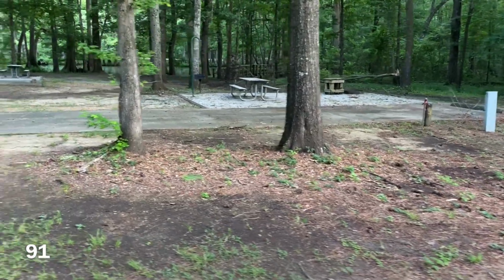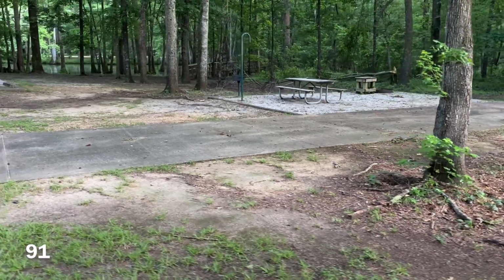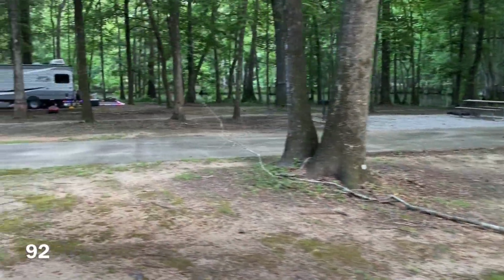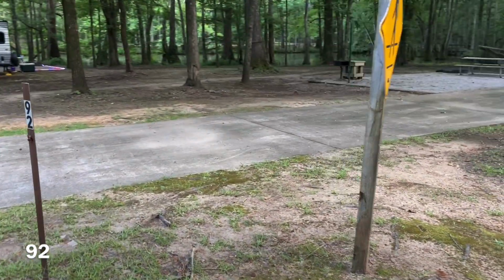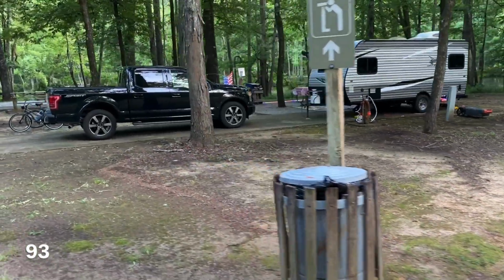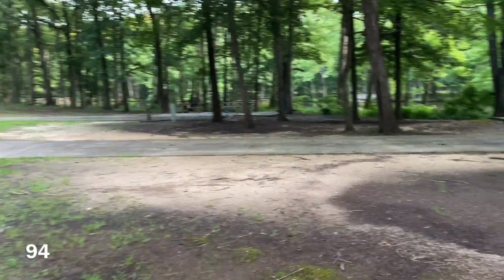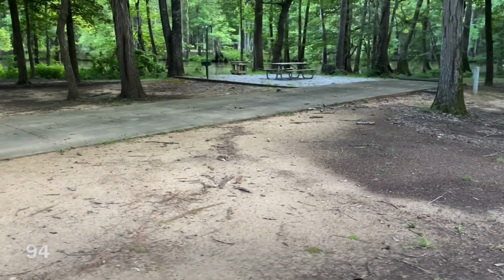91, this long back end site, very long back end site. You have one of the walkways out over the swamp there right outside your campsite. And 92 similarly has the path right beside it, the walkway that goes out to the swamp. But 92, good back end site nestled here in the woods. 93 has a little J-flight here, sitting here overlooking the swamp. 94, another really long back end site. Takes you back to this overlooking the swamp as well.